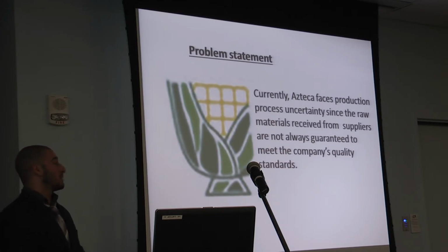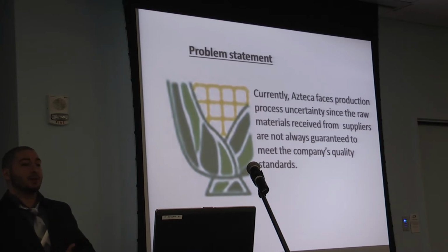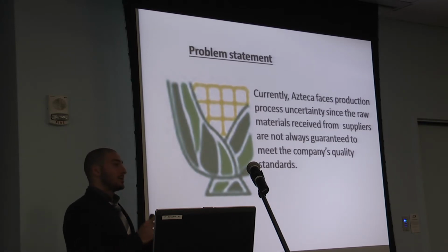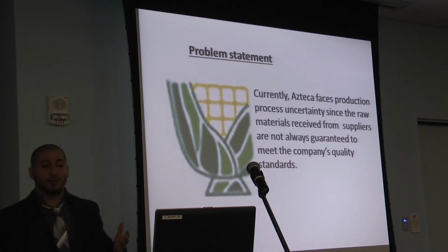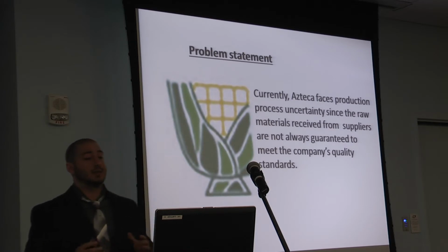This has led to two major problems. Number one is production uncertainty for Azteca, and number two is financial loss for the farmers, because the trucks that are being rejected, the farmers are not getting paid for them. Therefore, the need for a decision support system, or DSS, is really evident in this case.